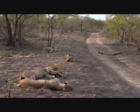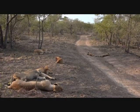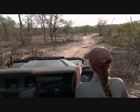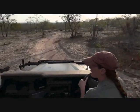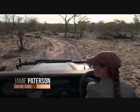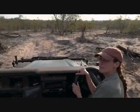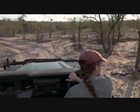Right, let's jump on the back of Jamie's vehicle and see if her afternoon is going as well as mine. Your timing is impeccable, as always, or at least Rebecca's is, because we're just about to get through to where we found that buffalo carcass this morning. I'm just going quite slowly, because there was very fresh elephant dung in the road, and a couple of large tracks. They've gone off the road now, off into the block on my left. I'm just double checking to see where they might have popped out.